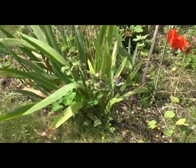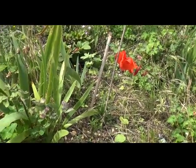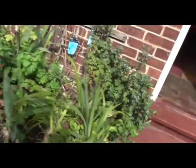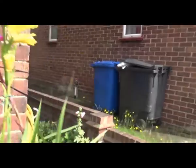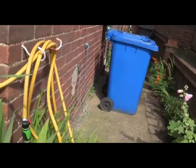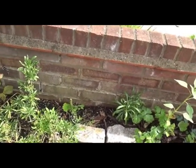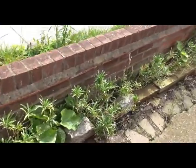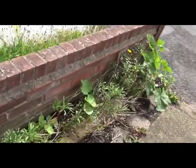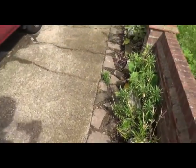Got a red hot poker here. I've had to protect it because it's been getting stepped on. Gladioli are coming on nicely again, but they're coming to the end of their time. I put antirrhinum seeds in now, found some nice lemon coloured ones. As you can see, I've trimmed all these wallflowers back, so they'll regrow again for next year.